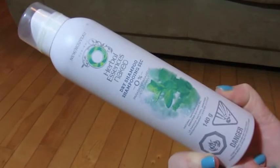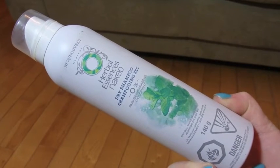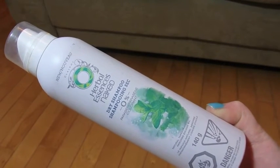This is the Herbal Essences Naked Dry Shampoo. It is 0% paraben free. Natural tapioca. So it says natural tapioca instantly absorbs excess oil. This sucked. Terrible. Hated it. Never buying it again. I actually threw out my other Herbal Essences Naked. Not my Naked. It's the actual Herbal Essences dry shampoos.